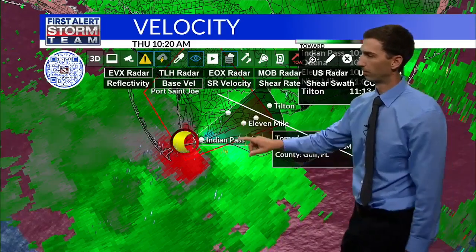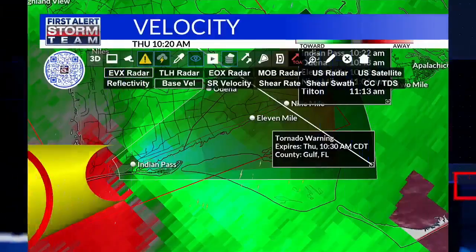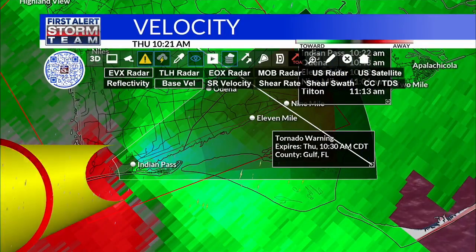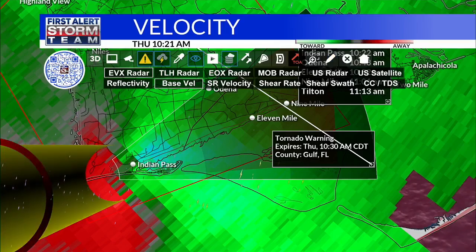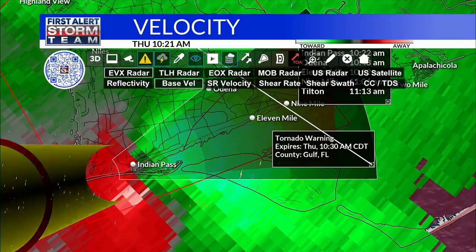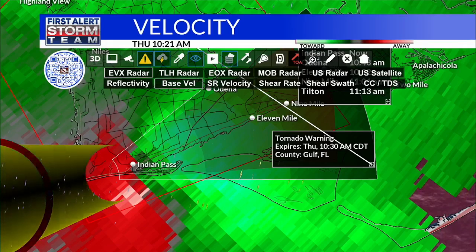If it does hold together, as you were saying, because we have been seeing these warnings just kind of lift as they make their way to shore and just dissipate for us. So that could be the case with this, but as of right now, we're still holding that rotation. And if it does hold together, it could be a close call for Apalachicola down the line. That's where it's going to be headed. That's the most recent update from the National Weather Service.